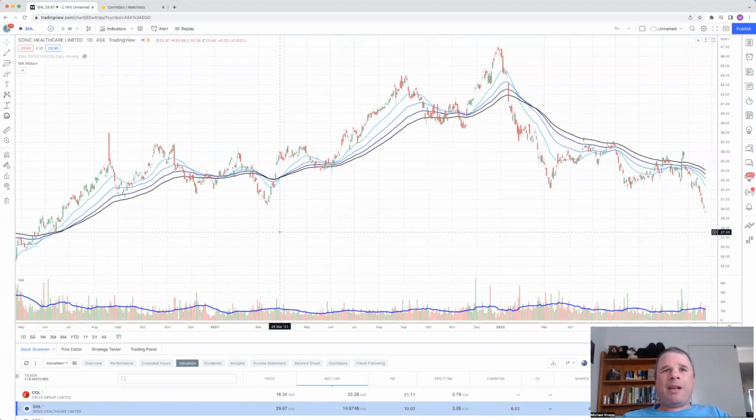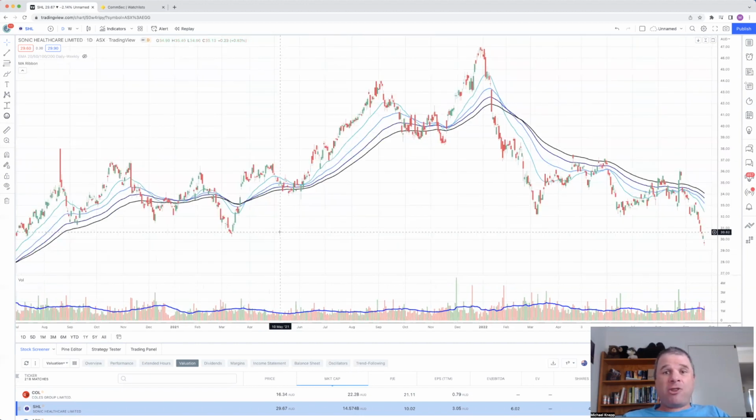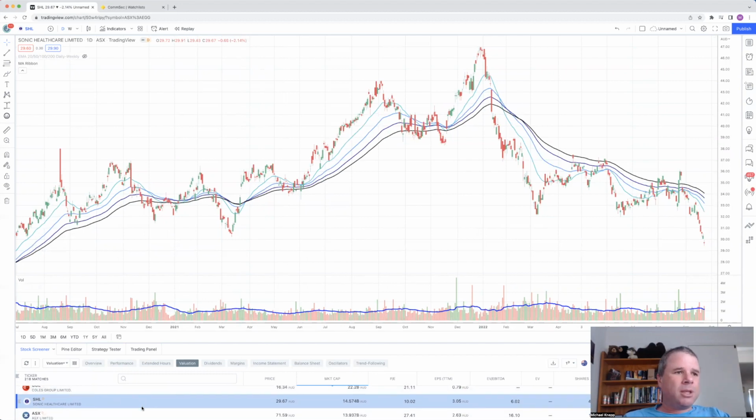Now, this company was a beneficiary of COVID-19. Now, those tailwinds have come to an end, but I think the market is overreacting right now. And the PE ratio of the company is 10. Now, that's based off probably higher than normal profits based off COVID-19, that sort of thing. But I think the market is still overreacting here. This company is growing at an albeit slow rate, but I do think there is potential here for Sonic Healthcare moving forward, particularly if the share price falls a fair bit from here.